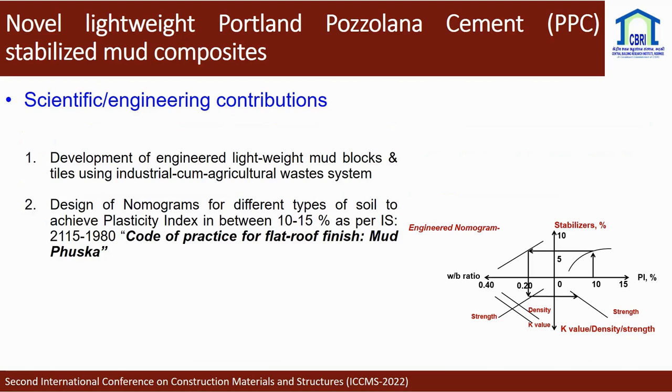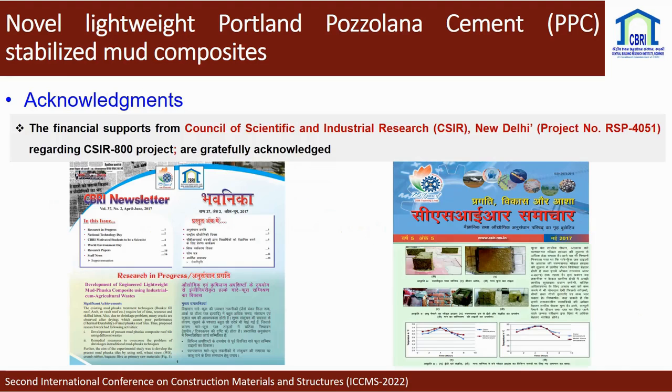So the scientific and engineering contribution of the work was the development of engineered lightweight mud composites and tiles using industrial and agricultural waste. Also, we have proposed nomograms for different kinds of soils. Suppose we have some kind of cohesionless soil, how much stabilizer you have to add in terms of PPC cement and OPC cement, what should be the water binder ratio, and what the strength, density, and K value should be. So we have given the nomograms, and they are published in national magazines, in an institutional magazine, as well as in the CSIR magazine. This project was funded by CSIR.